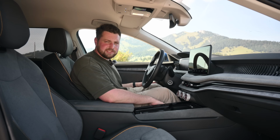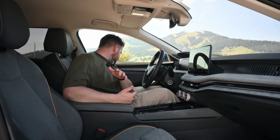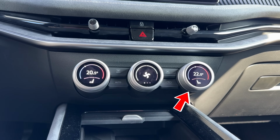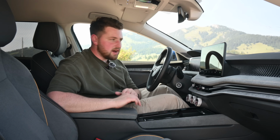And then it comes with massage seats. So it's an interesting mix of automatic and manual controls. Don't know why it's not fully automatic, but whatever. They're comfortable seats. Oh, and they're heated. And so is the steering wheel. And so all of this is to say, it is just such a nice place to be.